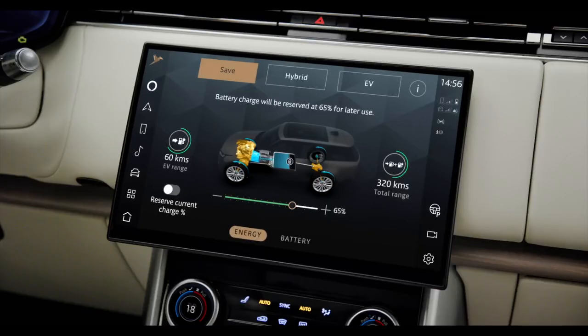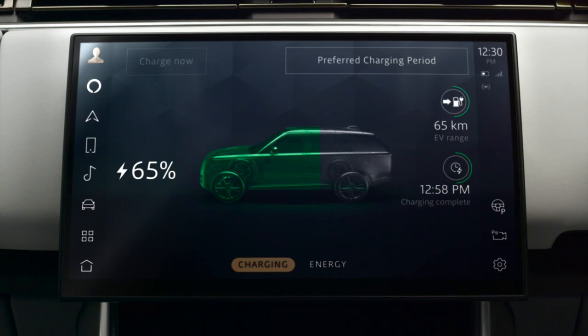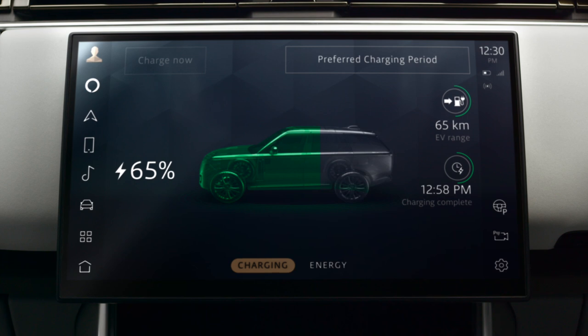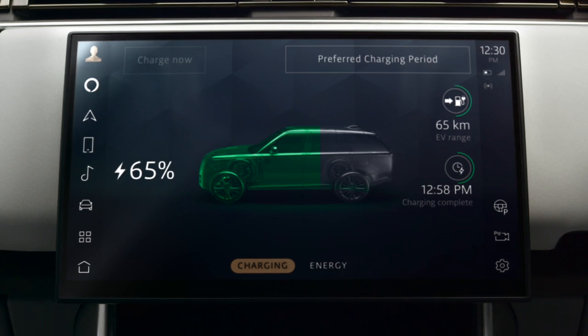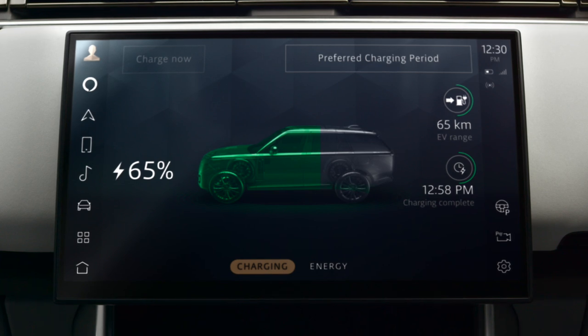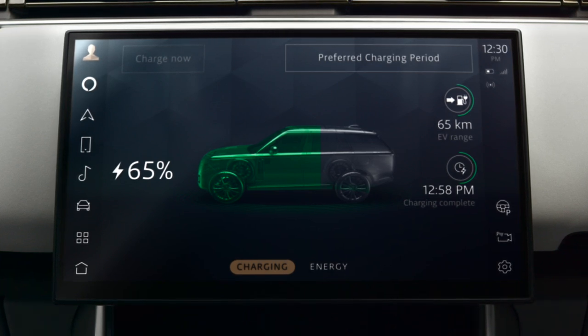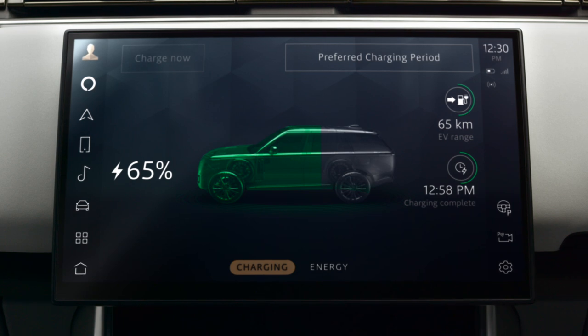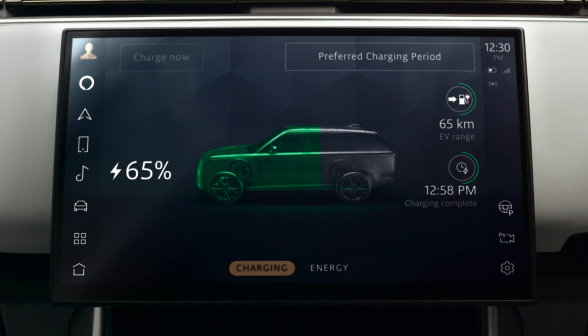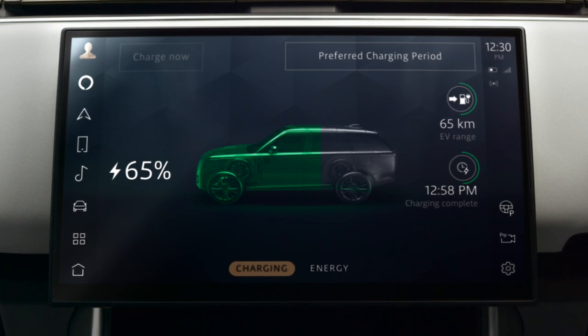Selecting the apps view on the touchscreen and choosing EV reveals a dedicated electric vehicle status display, showing current charge and range. Swiping to the side from this screen displays information about battery charging. From here, you can select a preferred charging period to take advantage of cheaper electricity rates, or override the current settings by pressing Charge Now. It is also possible to specify a charging period by entering the planned departure time of the vehicle.